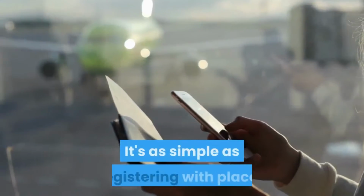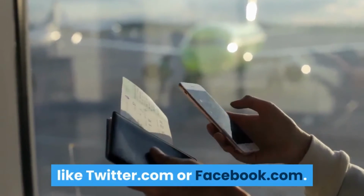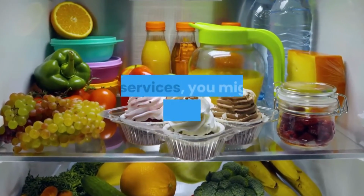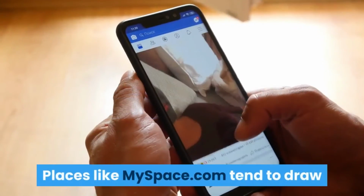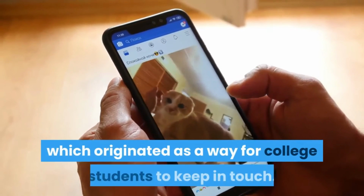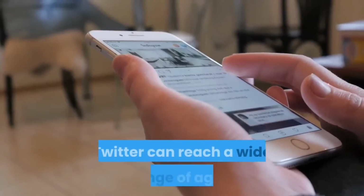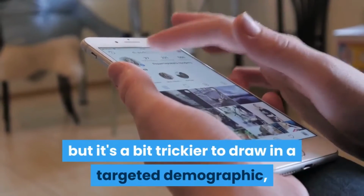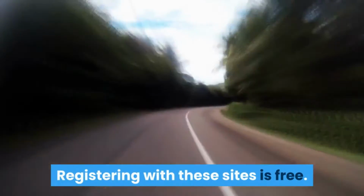It's as simple as registering with places like Twitter.com or Facebook.com. Depending on the demographic you are trying to reach with your products or services, you might want to try out a few. Places like MySpace.com tend to draw in a younger demographic than Facebook, which originated as a way for college students to keep in touch. Twitter can reach a wide range of ages, but it's a bit trickier to draw in a targeted demographic, specifically for that reason. Registering with these sites is free.